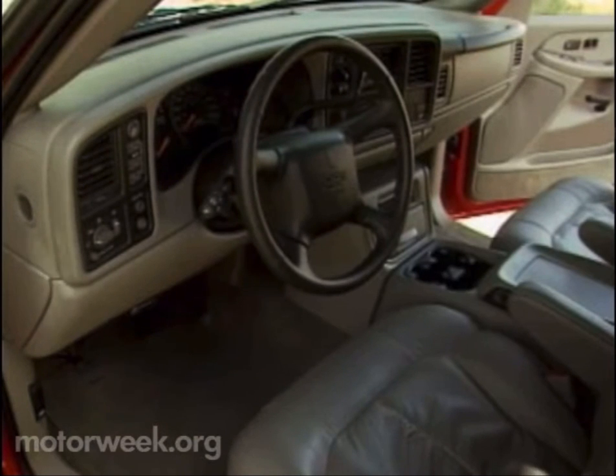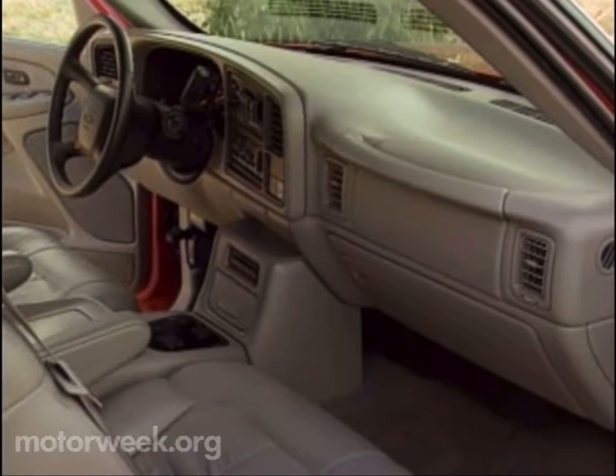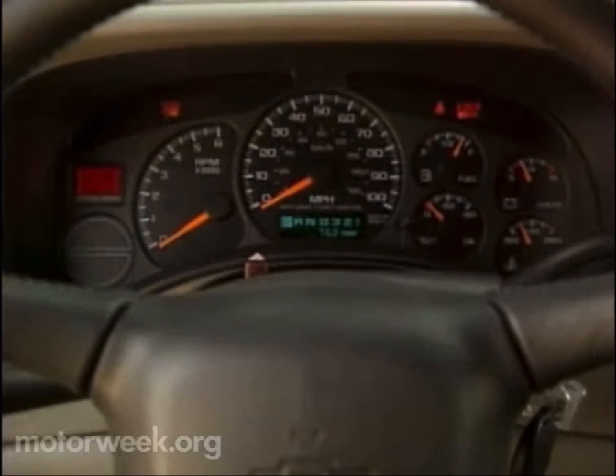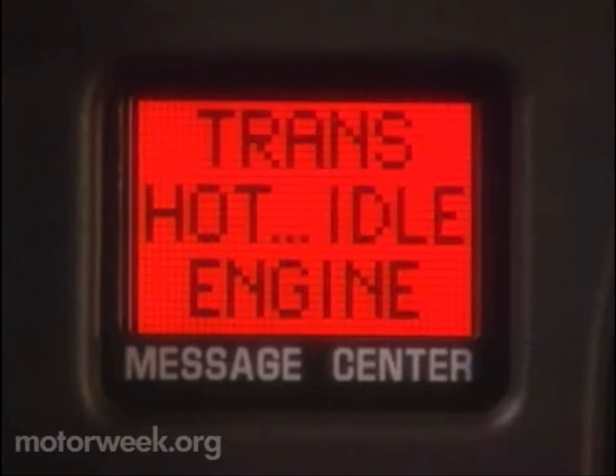Of course, it wouldn't be a modern pickup truck without plenty of comfort and convenience. All cabs are larger than before. The new dash is attractive as well as very functional. The analog gauge cluster is one of the most comprehensive ever and is backed up by a driver message center that keeps track of everything from transmission temperature to windshield washer fluid.